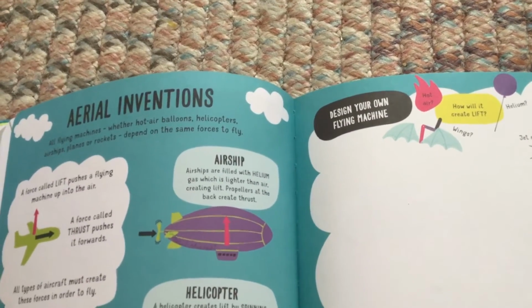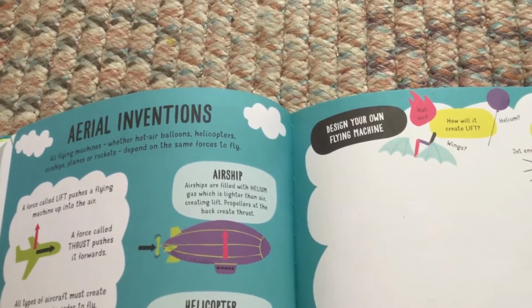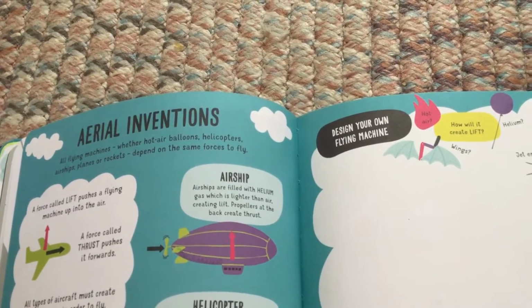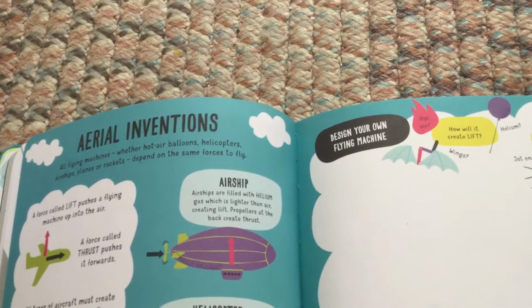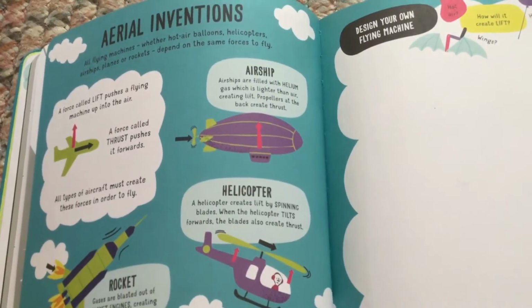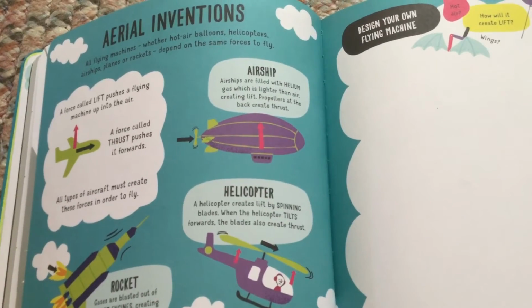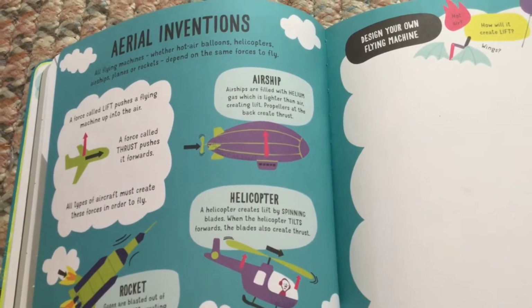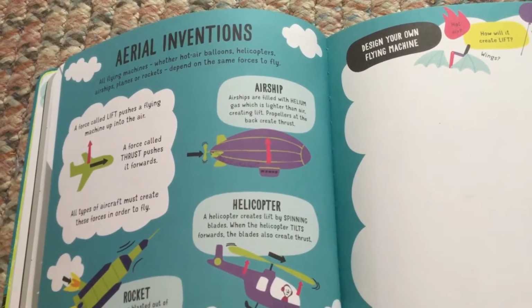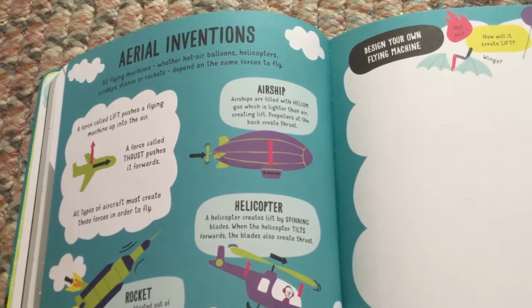Airship. Airships are filled with helium gas, which is lighter than air, creating lift. Propellers at the back create thrust. Helicopter. A helicopter creates lift by spinning blades. When the helicopter tilts forwards, the blades also create thrust.